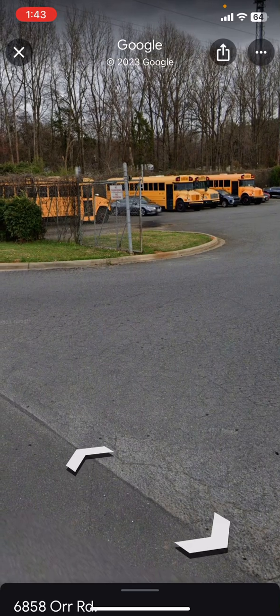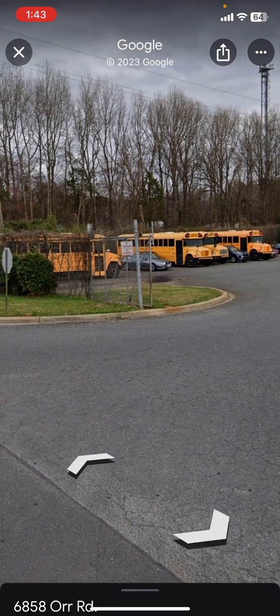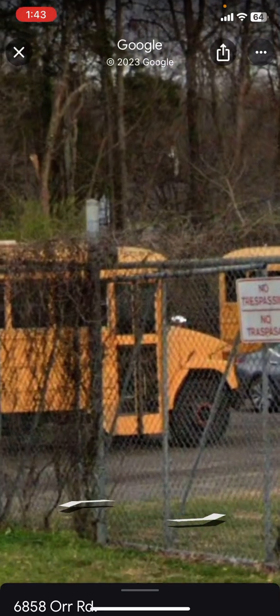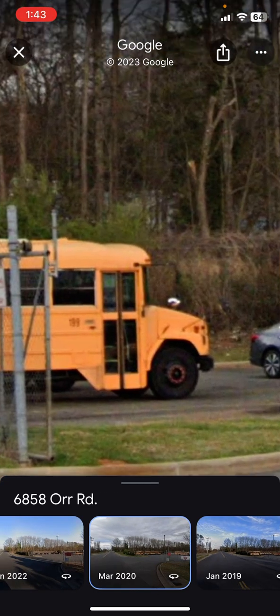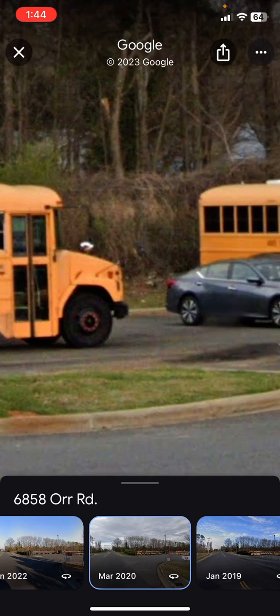Alright, so now we're viewing the March 2020 street view of the Mecklenburg County bus garage. So here we have the FS65. I don't know what number yet. 199. It's a 2000 Thomas FS65 with a CAT 3126.